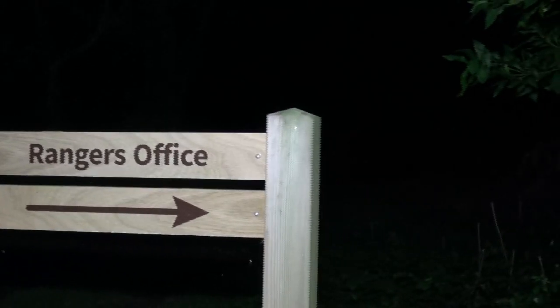It's getting dark. This is the ranger's office. Now, it sits just above the stables that we had a look at. Now, this building is used. This is where you come if you need to see the ranger. There's his office there.